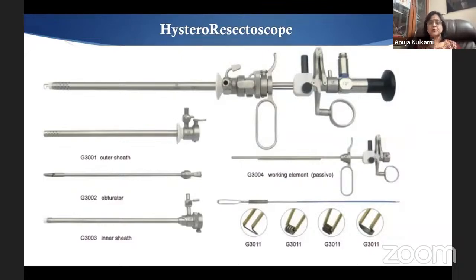During hysteroscopy, monopolar electrosurgery is commonly used through the hysteroscopic resectoscope. This is an assembly which has the inner sheath and the outer sheath for the inflow and outflow of the irrigation fluid, and the working element through which the electrode can be passed.